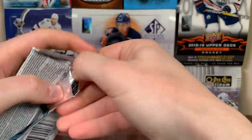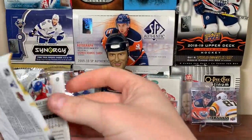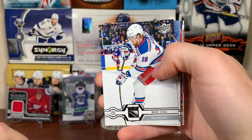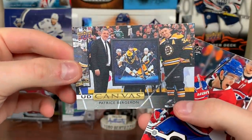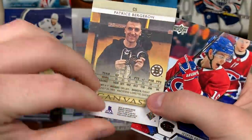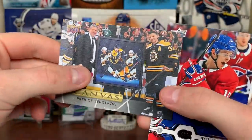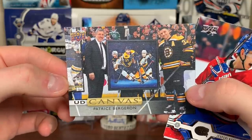Alright, next pack up. Another tin. 12 pack tin. Okay. Got Matthias Ekholm, Mark Stahl, Nick Ritchie. Hey, we got a canvas. Patrice Bergeron. That's for 1,000 games, right? Patrice Bergeron, yeah. There we go. 1,000 games. We'll be hunting his future watch very shortly, but there you go. Patrice Bergeron. There you go.